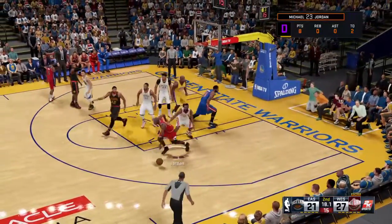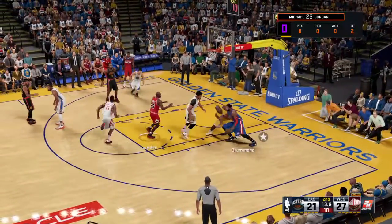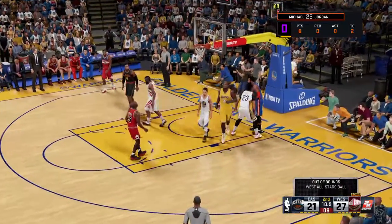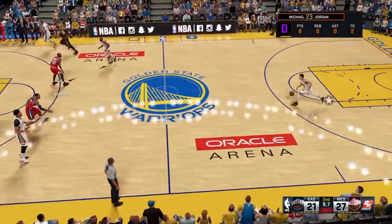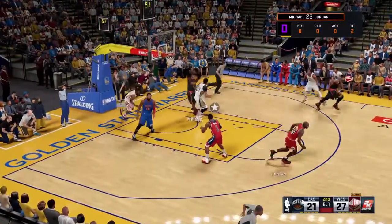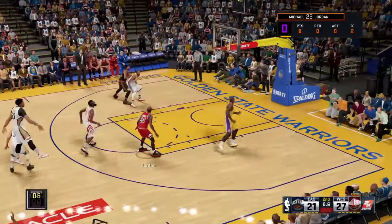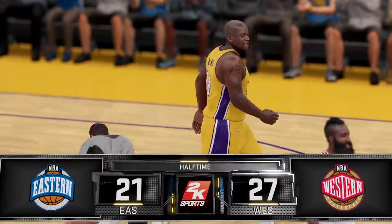Just 2 seconds between shot clock and game clock. Jordan kicks to Drummond. He couldn't stay in bounds, and that's going to be a turnover. Western All-Stars ball. Here's Harden. Rebound by the East All-Stars. Millsap's got 4 rebounds now tonight. And that concludes the first half.